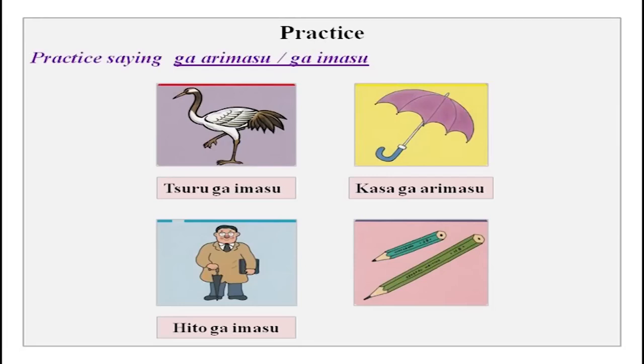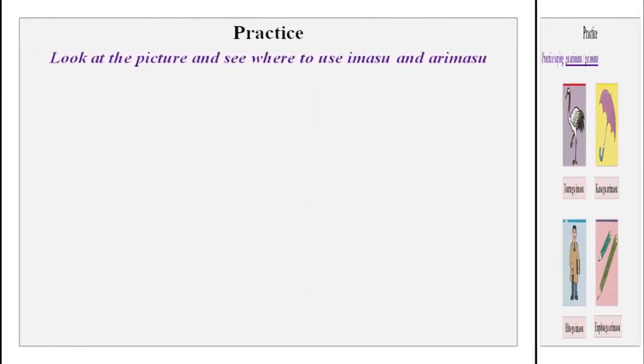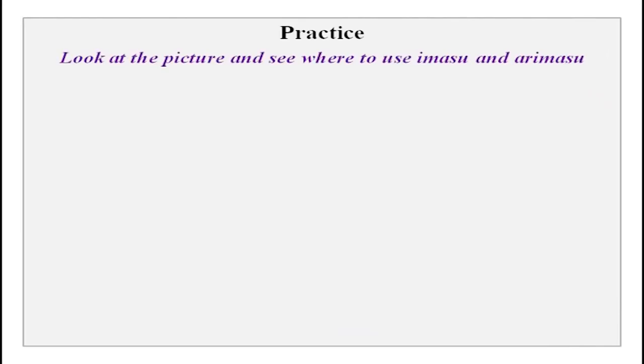Let us see. Empitsu ga arimasu. So, please remember, the important thing is for living things it is imasu and for non-living things it is arimasu. You can practice more. Look at the picture and see where to use imasu and arimasu.